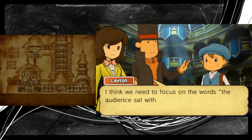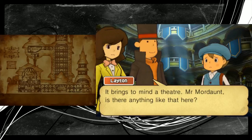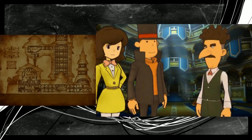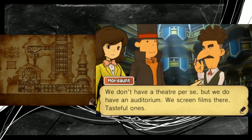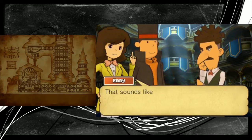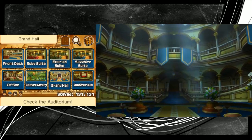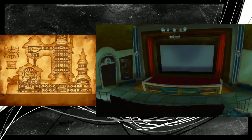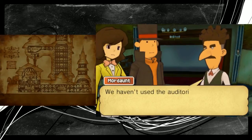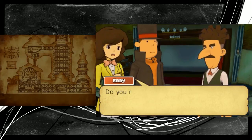I think we need to focus on the words that the audience sat with rapt attention. Really? Very surviving theatre, Mr. Mordaunt, is there anything like that here? Of course there is. We have an auditorium, they screen films there. That's a theatre, isn't it? What's the difference between a theatre and an auditorium? That sounds like the place, let's go! Well, I've never actually heard the word auditorium in England before. It's one of those terms that I kind of associate more with the Americas. But oh well. We haven't used the auditorium for some time. Nowadays, most new films are too rowdy to be deemed suitable.